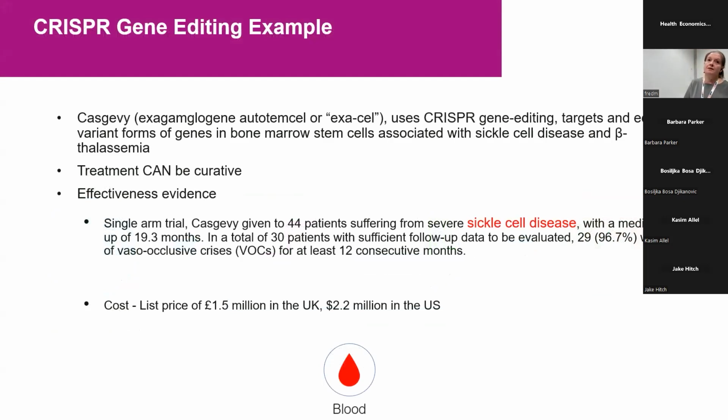So what does this mean for us as health economics researchers? What's happening in the space currently? I use an example here of the CRISPR gene editing technology. It's probably the most widely recognised technology in the area. And I use an example here of the therapeutic Casgevy, which uses CRISPR gene editing to target and edit variant forms of genes in the bone marrow stem cells associated with 2 blood disorders, thalassemia and sickle cell disease. So the big heading is that these treatments can be curative. Unlike other areas of health economics, where we're often talking about managing symptoms or treatments, we're talking about actually curing disease here. So that's the big clinical picture.